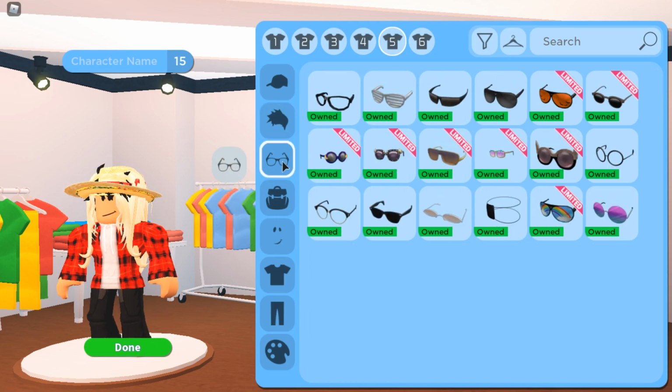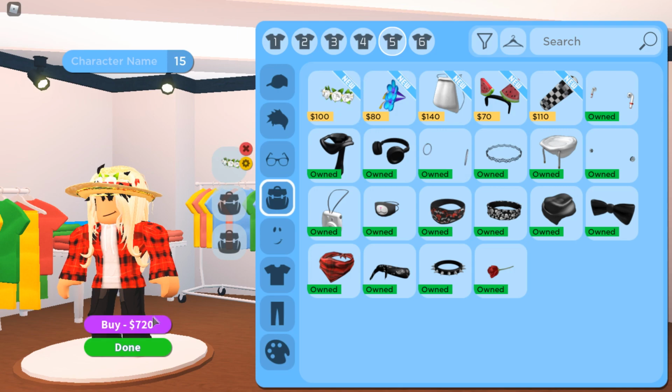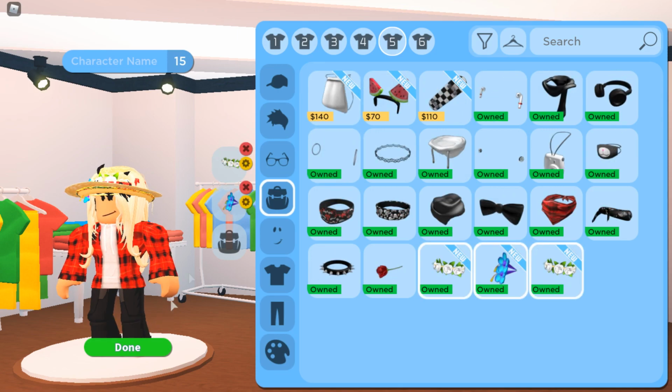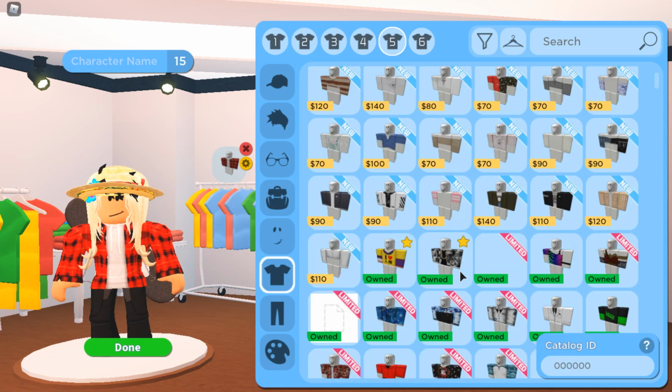So no new glasses, but maybe it's because I already purchased them. I'm not really sure. If one of these glasses are marked new for you, then it is probably one of the new items that have been added to the game. And here are the new accessories. The drawstring bag actually looks really nice. I'll probably have that on a lot. And yeah, lots of new shirts and pants.